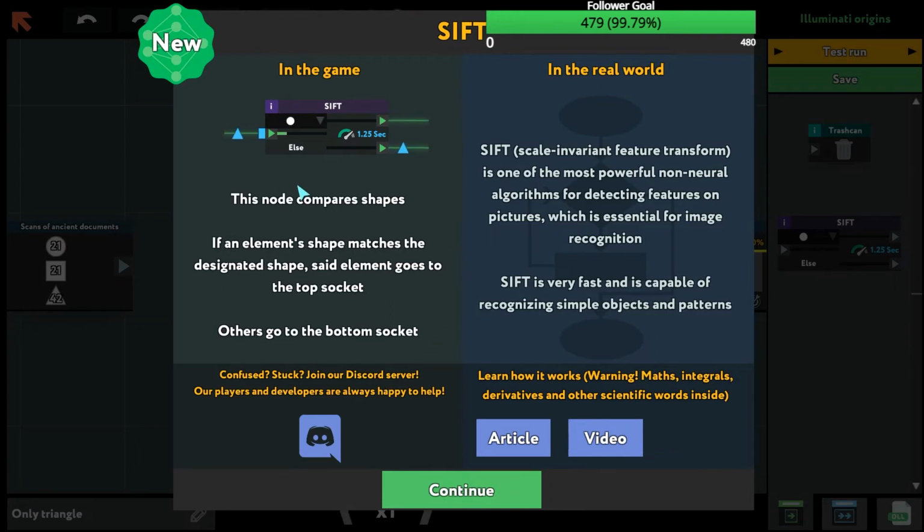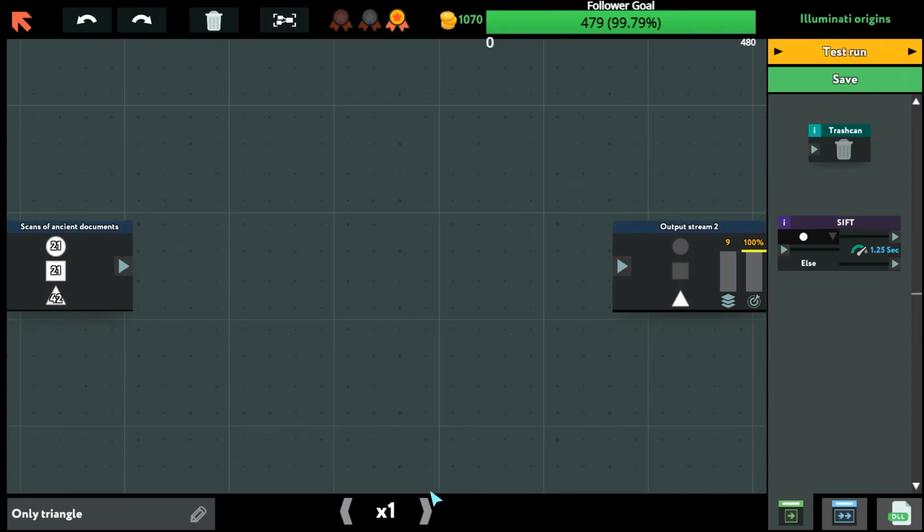SIFT. In the game, this node compares shapes. If an element shape matches the designated shape, it goes to the top socket. Others go to the bottom socket. In the real world, scale invariant feature transform is one of the most powerful non-neural algorithms for detecting features on pictures, which is essential for image recognition. SIFT is very fast and capable of recognizing simple objects and patterns. Again, there is more info. Let's carry on.